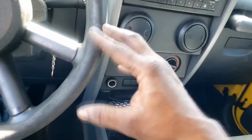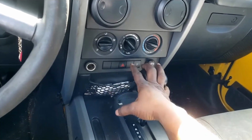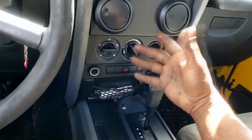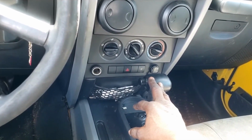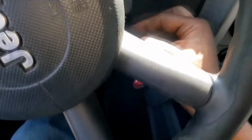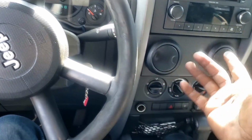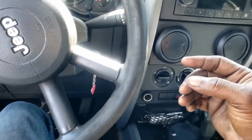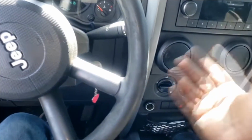A couple of things will allow that ground not to be there. One is, you guessed it, the shifter. If you're in gear, in reverse or drive, that ground will be snatched away. So no ground, no start, no crank. Another thing that will snatch that ground away is security. This key is gray. That's not a physical remote, but this key is gray, indicating that it has security. Factory security is installed on this car. So if the wrong key is used, there's a chip in this key, and if it's not picked up by the SKIM module, that will take that ground away.